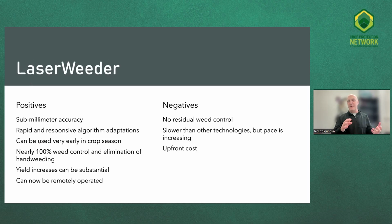So let's talk a little bit about the positives and negatives using, again, these two tools as examples. For the laser weeder, sub-millimeter accuracy, which I'll show you in the next slide, rapid and responsive algorithm adaptations. The real advantage to artificial intelligence is that the more these tools are used, the more they inform the algorithms, and the algorithms can adapt and become more accurate, allowing the tools to move through the field faster.